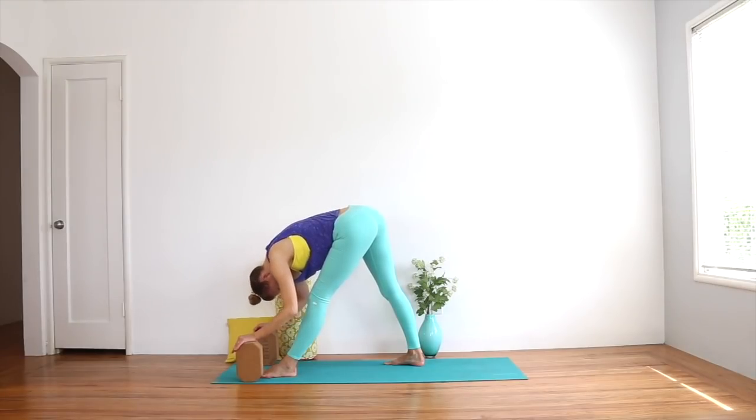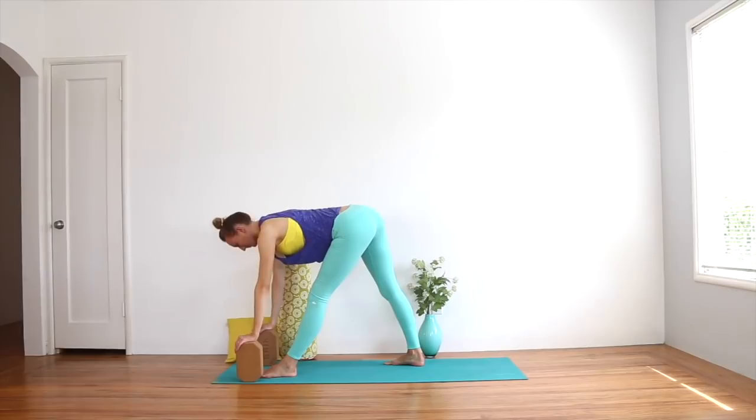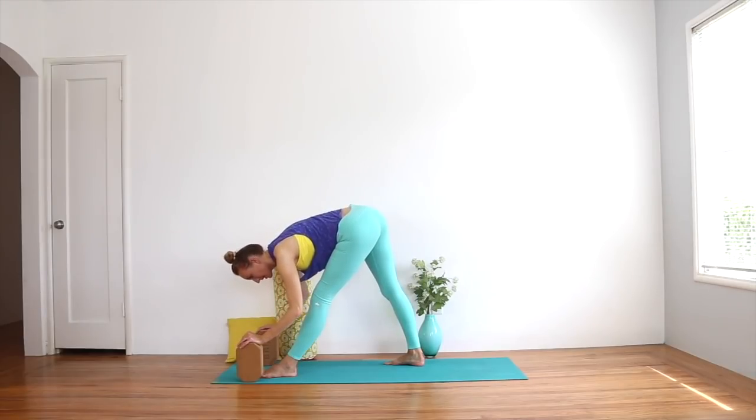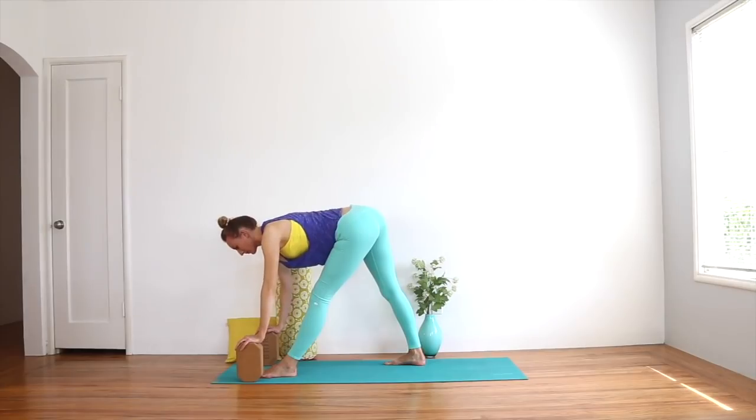And breathing in, lengthening the spine. Exhaling, drawing your abs in to surrender. Pull your left hip back energetically and your right hip forward in an effort to square your hips. And 2 more deep breaths.